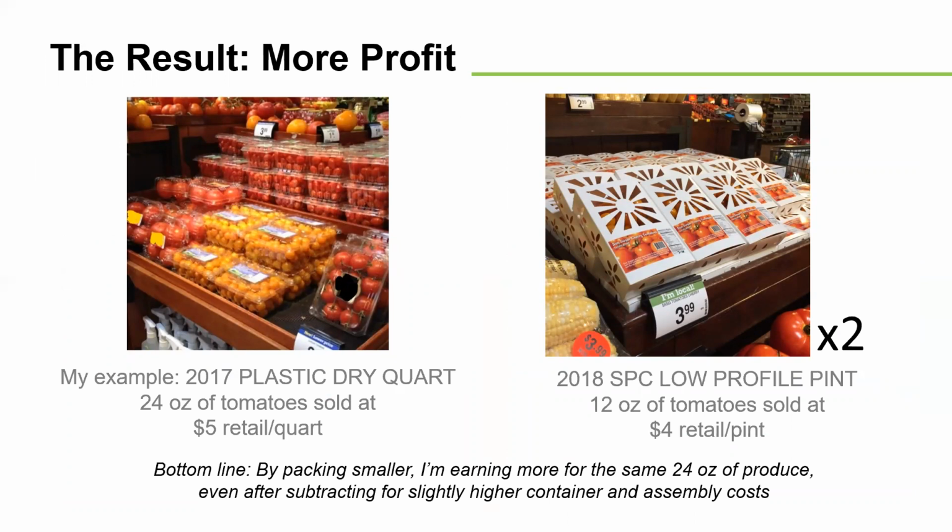When I was using the plastic clamshells, and that first picture is my blob of sun sugars in the clamshell, I would pack them in the quart container because I felt like a pint is just as much plastic, pretty much. So I'd rather sell people more produce per package. So they had to buy a quart of tomatoes from me. But when I switched to my sustainable produce container, I felt comfortable downsizing them. And I went with a low profile pint, which I feel is a better design anyway for produce, instead of a square pint. And when I changed over to this, some good things happened.